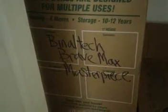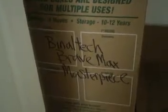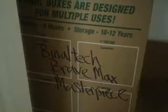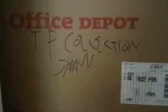Not sure if that Brave Max is there or up there, but that box is going to be full of more Masterpiece and Vinyl Tech stuff. Here's some TF collection from Japan, more TF collection there, and more Encore there, and that box down there is full of Masterpiece Grimlocks.